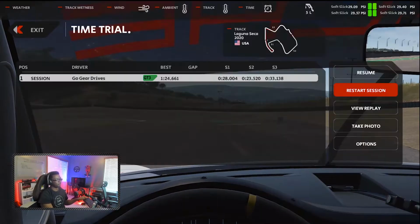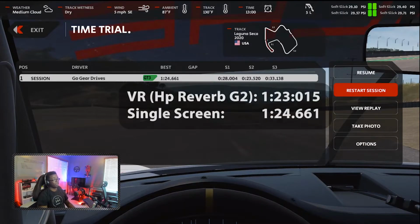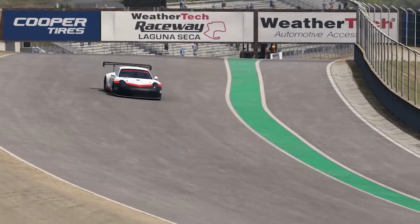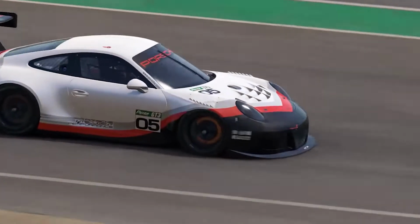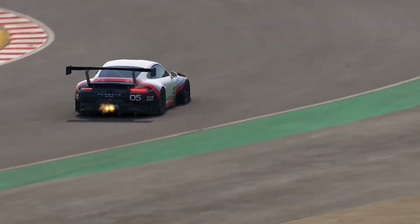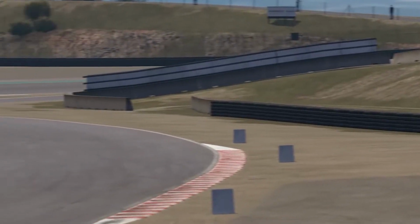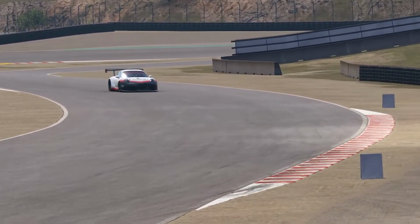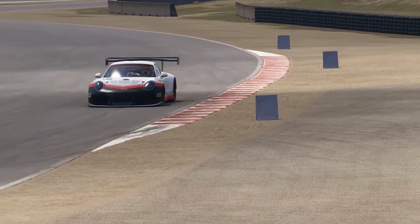Let's take a look at the time. Oh wow, a 1:24.661. That's a big difference. Now I have to admit, I do race in VR a lot more than I do in single screen. I did do a few practice sessions before this one in single screen just to get my eyes used to it again. And surely if I kept driving, I could get the time down. But by today's test, it seems that VR has an advantage.